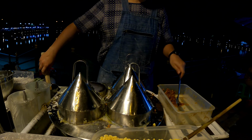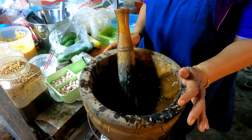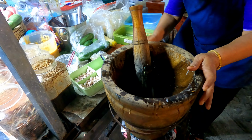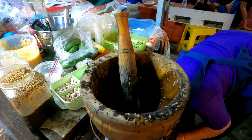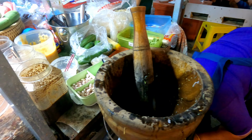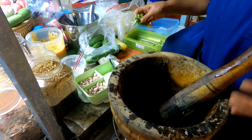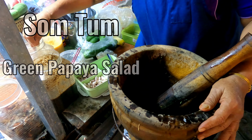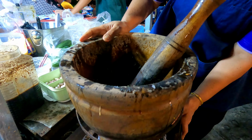Oh, kap kunka. Okay, so I've gone for a dish that there's quite a few vendors selling here, so I'm thinking it may be a bit more of a regional dish up here. Som Tum. I think I've got that right. Som Tum, which is a papaya salad. And they're making it in this awesome pot here.